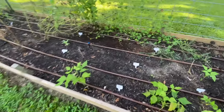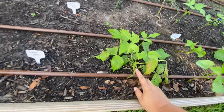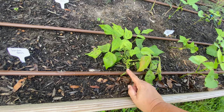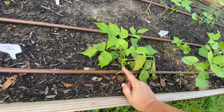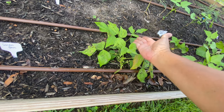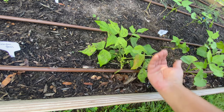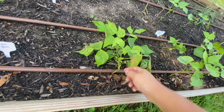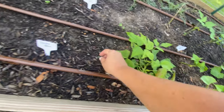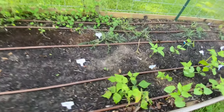Garden bean. So this one got broken, and I don't think it was in the storm. I think there was a critter walking in here and stepped on it. It's broken, it's laying down, but the foliage kind of popped up, and it's still growing, so I guess it's still getting some nutrient flow. I'm going to leave it, because that's an experiment. That's fine. I'll take it.